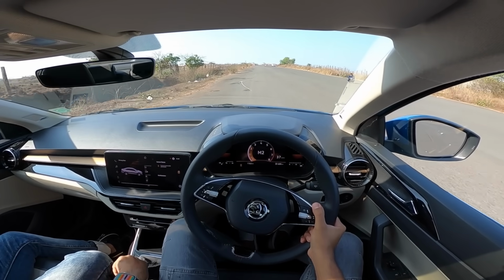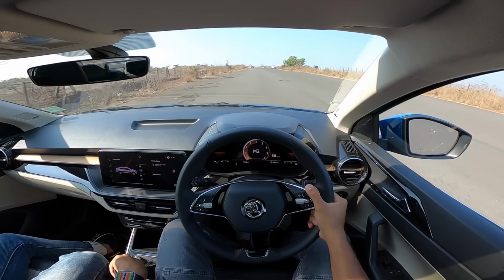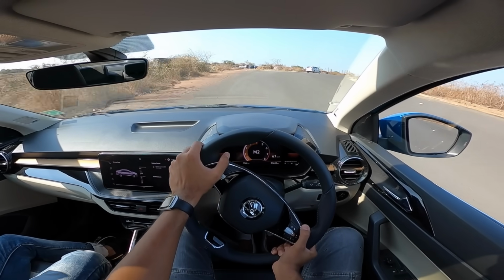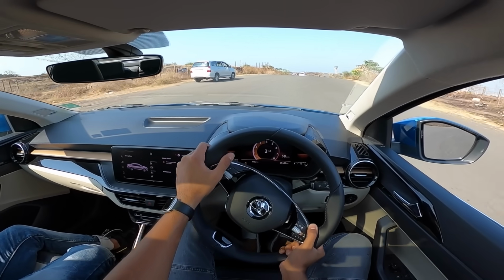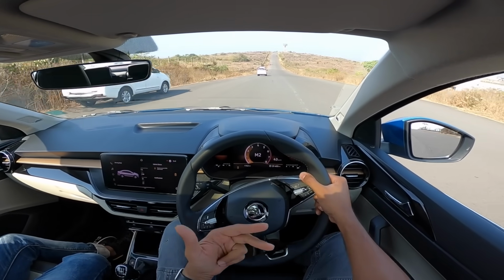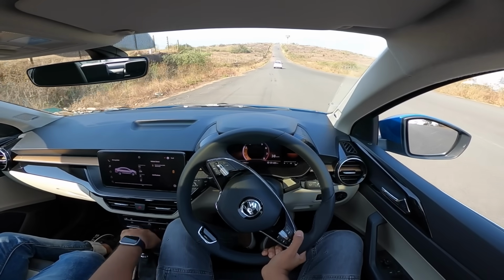So guys, this is my vlog of the Skoda Slavia 1.5. What an engine, what madness. Super duper fun as well. I love it. I absolutely love it. I'm just waiting for the RS model. I would personally go and buy it because that's how amazingly awesome I think it will be.